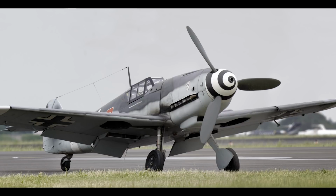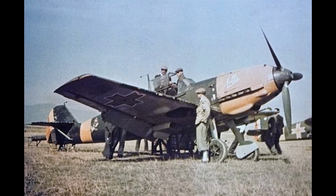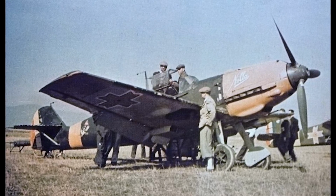This, along with a relatively small rudder, made the BF-109 a difficult airplane to take off and land. In fact, it is estimated that over 10% of all BF-109 losses were the result of takeoff or landing accidents.